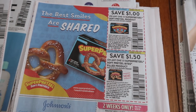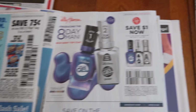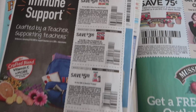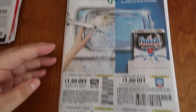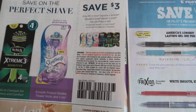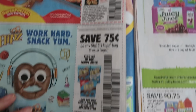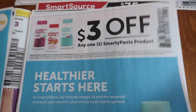I wonder if these would be free at Dollar Tree with that. Vitamins. And here's the second one. More Finish. Ooh, Revlon.